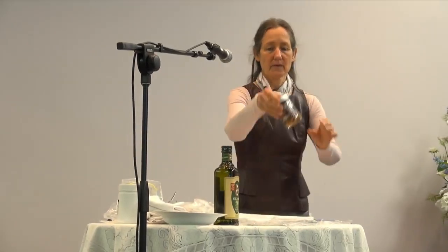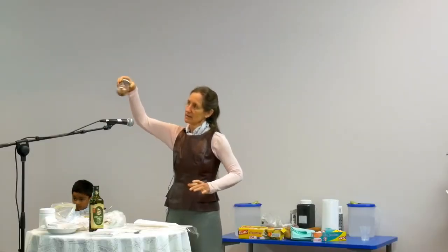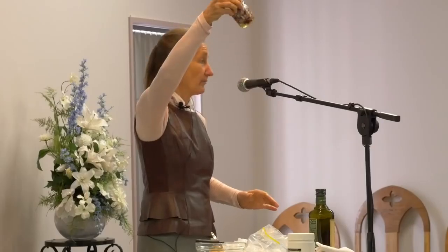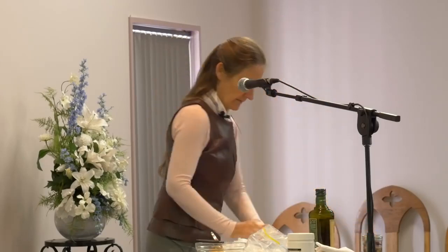Now the... can you see how that's liquid? So we've got a syrup forming. See how that goes up? Anyway, after the lecture, come and have a look. So the syrup is forming.